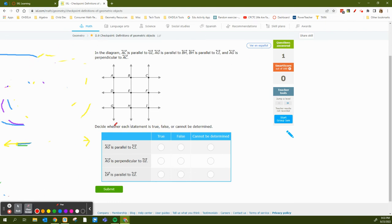So we can again use our tools here to draw these. AC is parallel to GI. So remember, we can use these tools. AC, put that little arrow on there to mean parallel to GI. So definitely mark these diagrams up, and we're going to do this a lot when we do proofs. AG is parallel, so I'm going to use 2 tick marks this time, or 2 arrows, to BH. Those 2 are parallel. BH is parallel to CI, but notice BH already has 2 tick marks. So CI can have 2 tick marks. So AG is actually parallel to CI as well. And AG is perpendicular to AC. I can mark that perpendicular by putting that little box there.